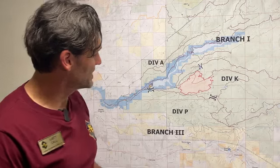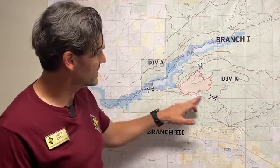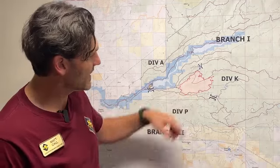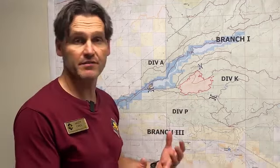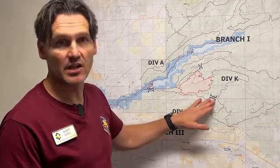What that work's going to look like today is we're going to improve what we've already done on the 14 road. And what that is, we have hand crews out that are removing the fuels, limiting the fuels, so when the fire gets to that road, there's a lot less fuels there and the fire behavior is a lot more benign, which allows us to engage it a lot better.